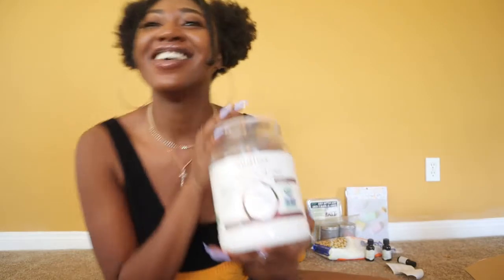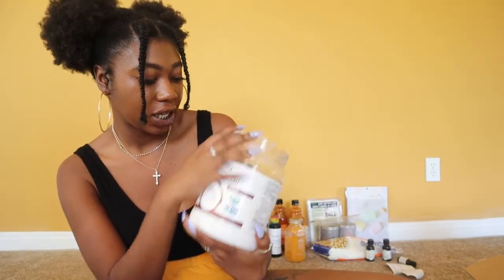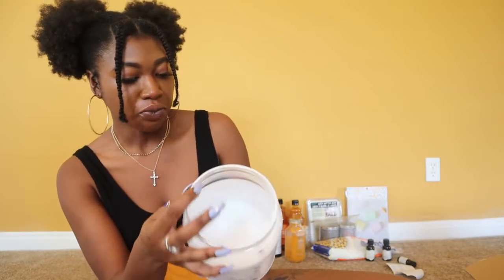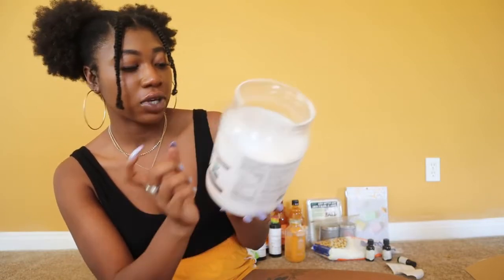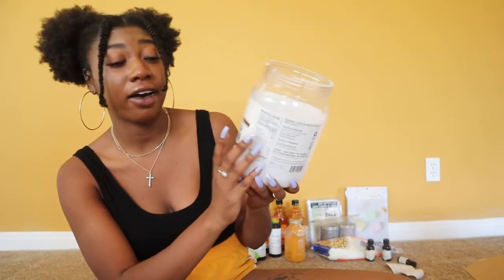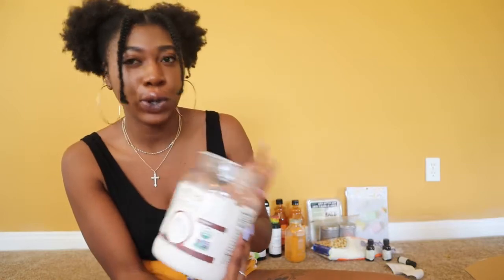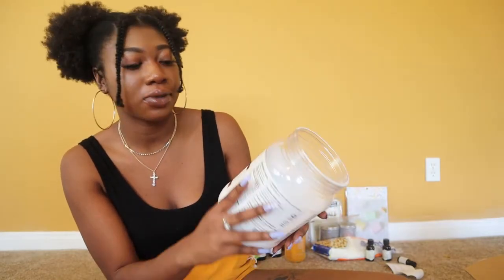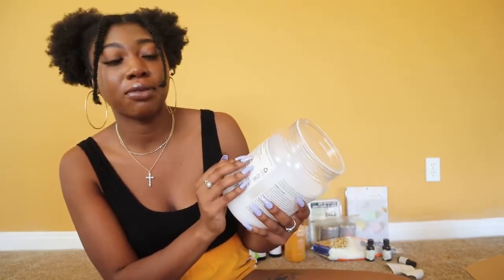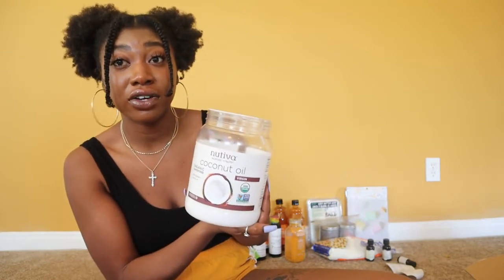So I was able to get this giant thing from Nutiva, Nurture Vitality. It's an organic superfood. This container has 57 ounces in it. That's 1.5 liters. I also don't use tons and tons of it, but coconut oil can go in pretty much all the products as well. So you are going to buy it in big amounts like this. But this giant container was also only $10.